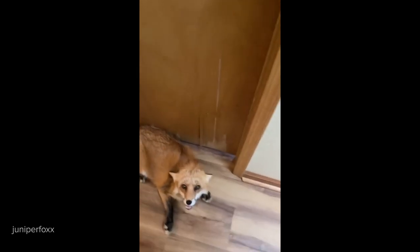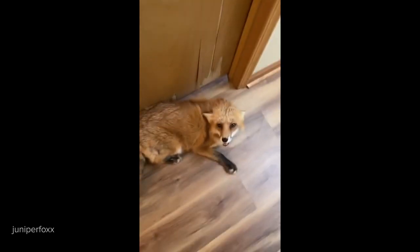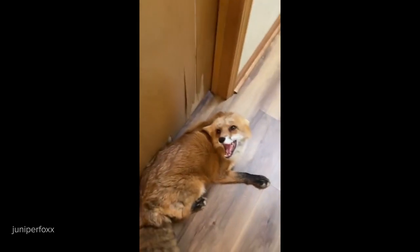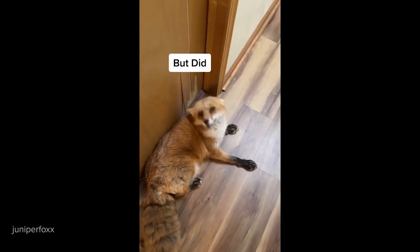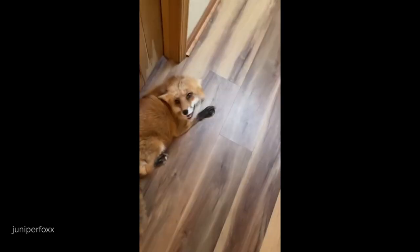This fox got in a little bit of trouble when this person found out what happened to her door. What did you do to the door? Juniper! You can't do that! There's no food in there. You did that. Come on, let's get out of the hallway.